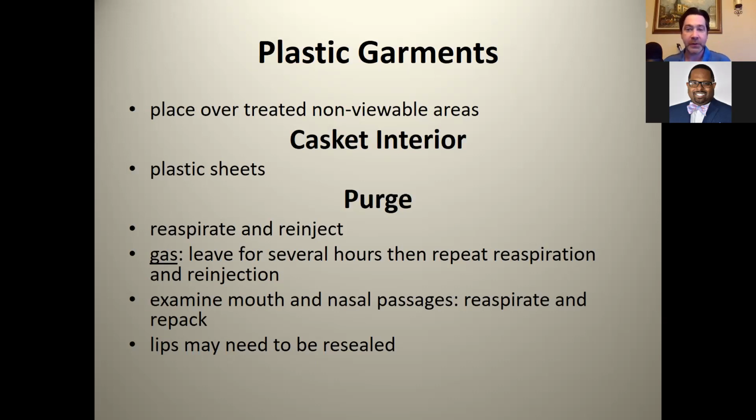Purge, again, if you're dealing with purge, always just reaspirate. It's not a bad idea to always reaspirate regardless. If there's gas, leave for several hours, then repeat the reaspiration, reinjection. Examine the mouth and nasal passages and reaspirate that and repack that if need be. If you're getting purge out of the mouth, make sure to take that nasal aspirator and clean the whole mouth out. Same idea as before: cotton in there, get it all out, change it, and then just aspirate. You can't over aspirate. In a situation like that, lips may need to be resealed, but that's on a case-by-case basis.